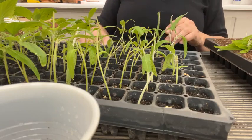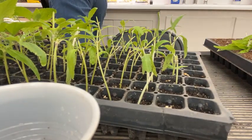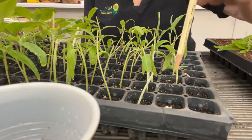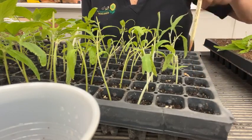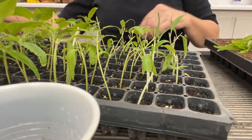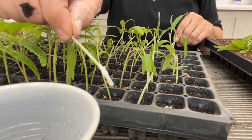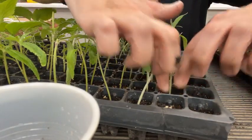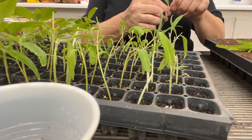Y'all, I need a pen. Wait a minute. Or we'll use a pencil. Because what needs to happen is I need to put holes in each one of these little cells because you don't want to scrape the hormone off. See, I just dipped it in and got it a little bit. And so I'm just going to stick that down in the hole and then just give it a smush. And I'm just going to keep on doing that.